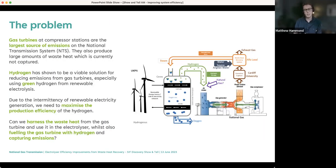So most of our compressor units are driven by gas turbines. Currently we take natural gas from the network itself to use as a fuel gas in these gas turbines, which drive the compressors. And this means they produce carbon dioxide. So we have 70 of these units, therefore they're a very big emitter of emissions on the NTS today. So we're doing a lot of work to see how we can decarbonize these assets. The turbines also produce waste heat, which is currently just lost to the atmosphere.